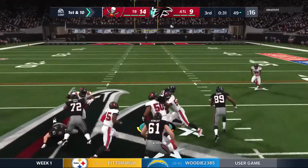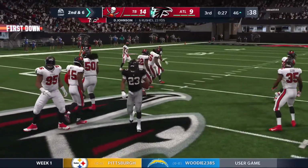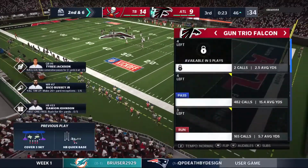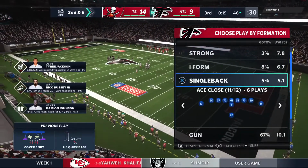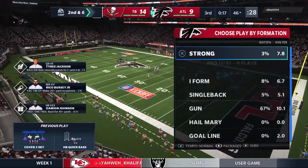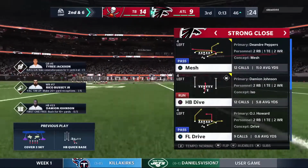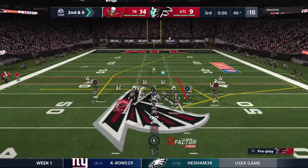From the shotgun now, here's an inside give. Shaquille Barrett in on the tackle. Well, they're hoping that the second half is better for him than the first half. They've got to find a way to get him going. He's a big part of their offense. It's now 2nd and 6 at the Buccaneers' 46-yard line. The run got 4. Now they deal with a 2nd and 6.